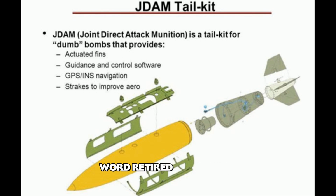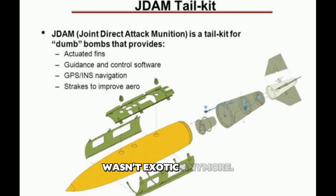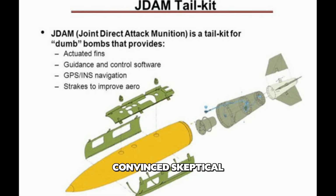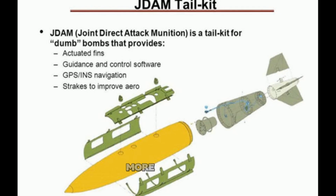By the time Word retired from Texas Instruments in 1987, Paveway had spawned an entire industry. Precision guidance wasn't exotic anymore. It was expected. And the engineer who'd convinced skeptical generals that bombs could think had validated something larger. Human ingenuity could make warfare more surgical, more effective, and less wasteful.